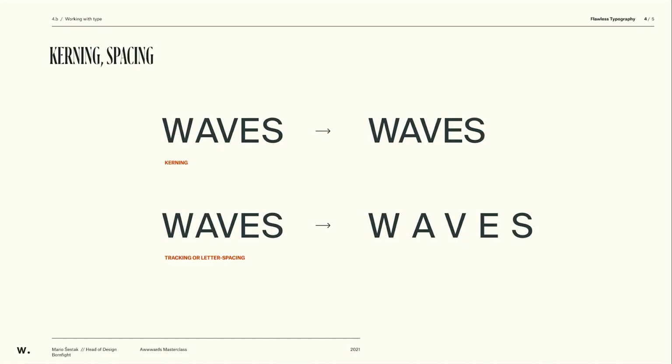Kerning is a process of adjusting the space between characters in a proportional typeface, while spacing or tracking is adjusting the same amount of space at once between the characters. It's the overall spacing between the letters. Kerning is about visual space, not the actual space. It needs to feel right.